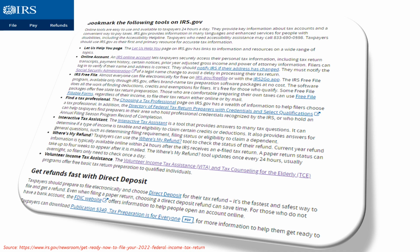And finally, I think I've said this before, I'll reiterate, file your return electronically and use direct deposit. That is the fastest, safest way to get a refund. The electronic filing means there are automatic checks built in, so validation, and direct deposit means it's sent straight to your bank account, no checks lost in the mail. So definitely do that. And you can obviously open a bank account if you're filing your tax return for the first time or you haven't had one before.